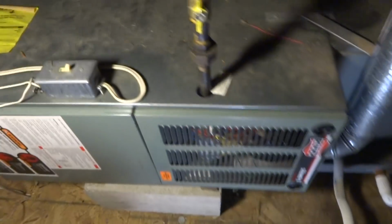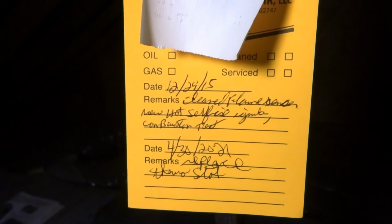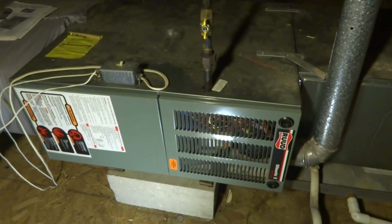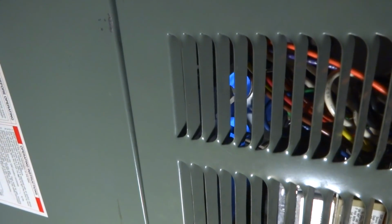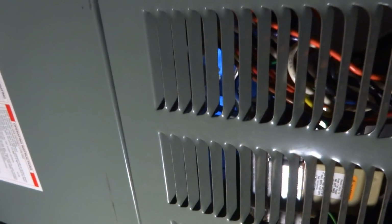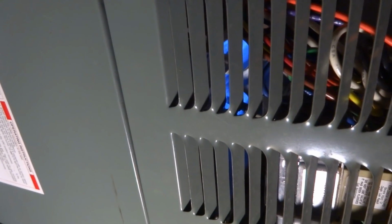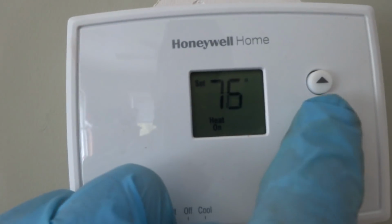Alright, so I put a new thermostat in there, that's all it was. Replace thermostat. I'll set it for 70.